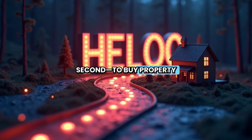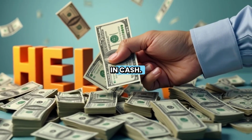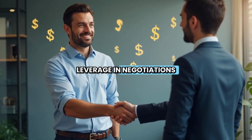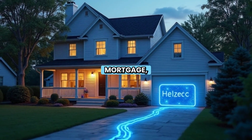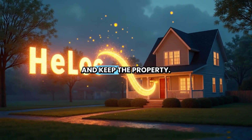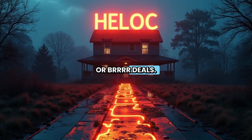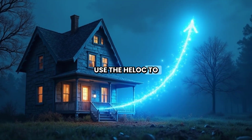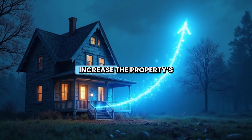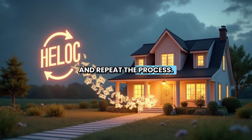Second, to buy property outright. If the HELOC is large enough, you can buy a property in cash. That can give you leverage in negotiations and potentially better deals. You can then refinance into a long-term mortgage, pay off the HELOC, and keep the property. Third, for renovations or BRRRR deals. Buy a property with a regular mortgage, use the HELOC to fund the rehab, increase the property's value, then refinance to pay off the HELOC and repeat the process.